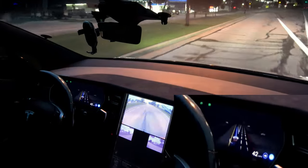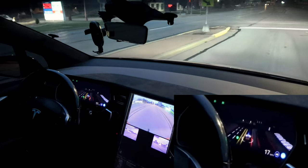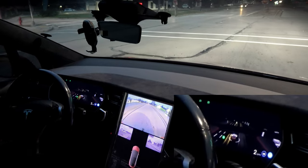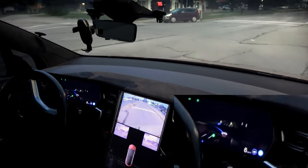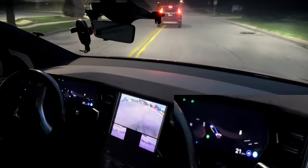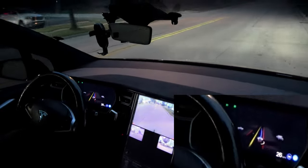Oh, yep. Saw the turn lane here. We got a flashing yellow turn arrow. How slow are we going to get? It's stopping for a flashing yellow. It's letting this SUV go first. Come on, are you going to go or not? You're making me nervous here. Oncoming traffic. Whoa. Okay, so they went over into that gas station.